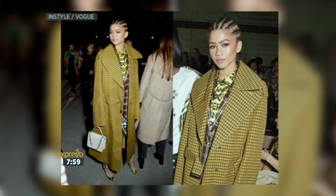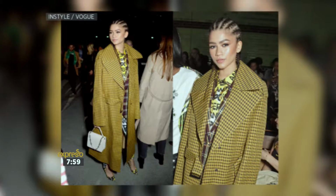Stick with it. How about Zendaya at the Burberry show? Oh, yes. Are we liking this? I love the mixture and the way she played around with the prints. But what bothers me is that this coat is dominating so much that there's not really much in the way of visualizing what's going on underneath. You know what I mean?